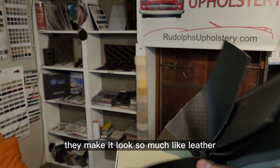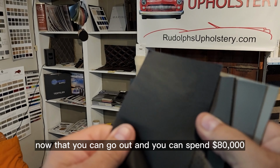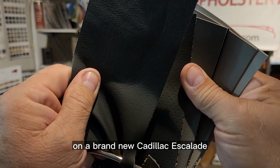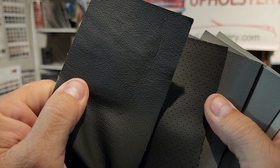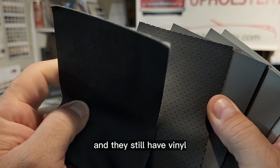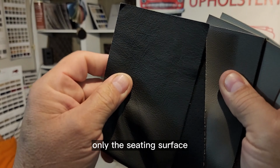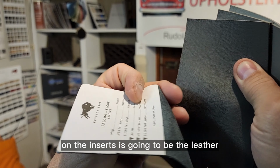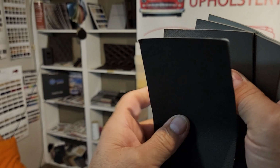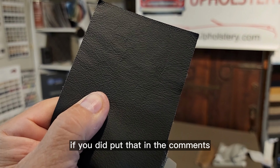But you know what? They make it look so much like leather now that you can go out and you can spend $80,000 on a brand new Cadillac Escalade with a leather interior, and they still have vinyl on the sides and the backs of the seats. Only the seating surface, the area that you sit down on, the inserts, is going to be the leather. Did you know that? If you did, put that in the comments.